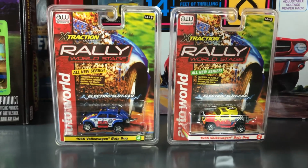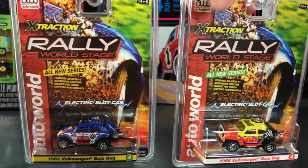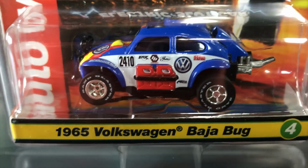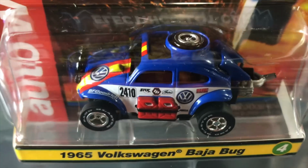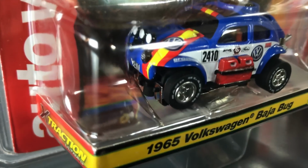And then lastly, in this rally series, the next release for our 1965 Volkswagen Baja Bug, and 2 more really cool liveries for this one. First one being red and white on the sides there. Of course, got the gas tank, and then you have the red and yellow striping. A super cool vintage rally or vintage Baja style look for that.